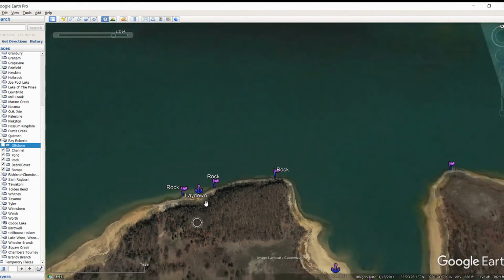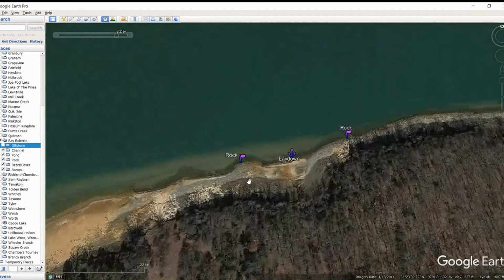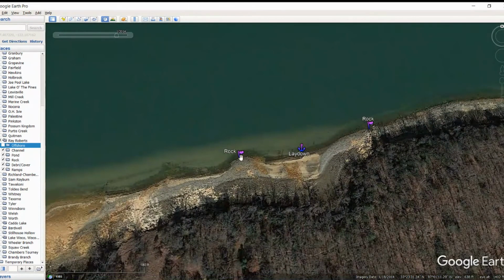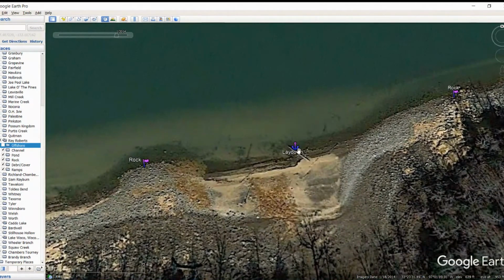We were talking about the rocks right off of this point. So right in here off of this point, let's zoom in and let's take a look at this. We've got some really good rock piles right in here on this area. We've got a laydown here, our first laydown that we were actually able to find. This was pretty significant. There's actually a couple of them back in this area, so I could see this being really good. A couple good little transition areas right off this spot as well. I could see that being a good hot spot.